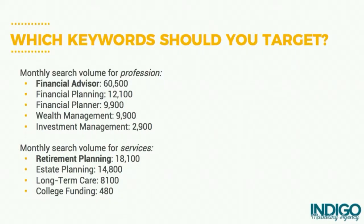First, let's decide which keywords you should target. I get this question a lot from advisors who are wondering which keywords they should actually put on their homepage. Well, let's think about the search volume for these specific keywords that you might think about using. Financial advisor is the clear winner here. When you compare financial advisor, financial planning, financial planner, wealth management, financial advisor is by far the thing that people are searching for more often. And so that is the keyword that I recommend to use there.